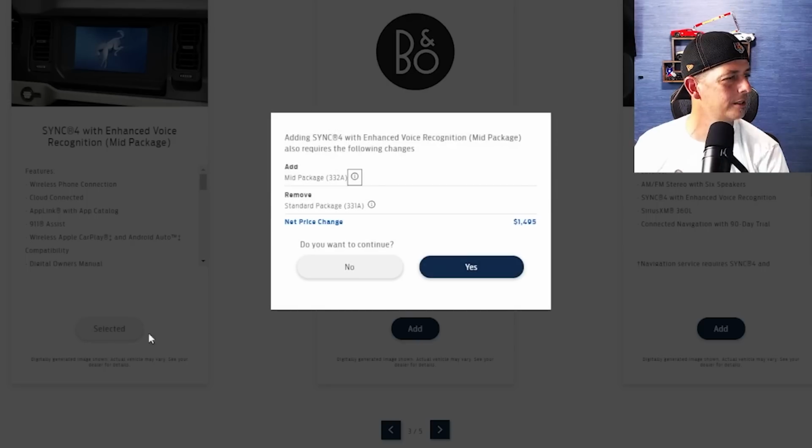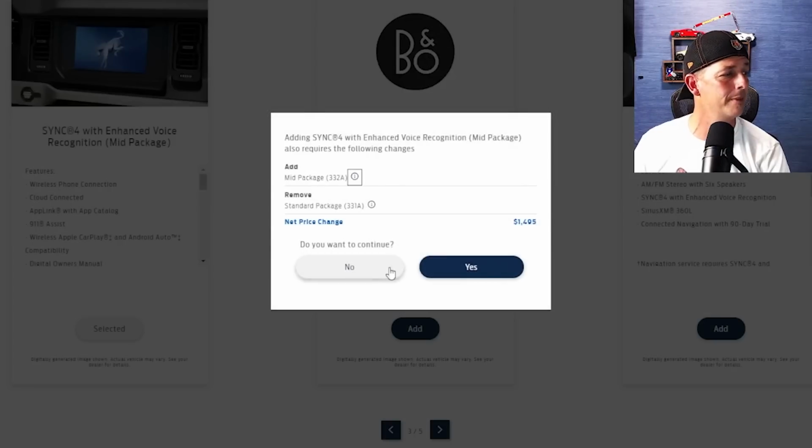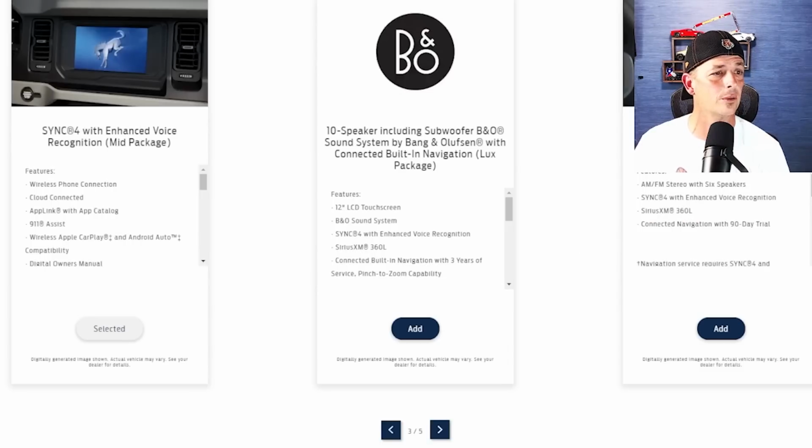Let's add that. And for $1,500, what that's going to do is make a couple of changes. So it puts us in the 332A package, which means you're getting dual climate. It also puts you, I believe, in the automatic. Well, not necessarily the automatic, but you can read there. You get all the outlets in the back, auto dimming. The auto dimming lights for road use are really nice. I've messed with those, and I really like that package. So there we go. We're going to click that.